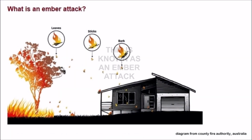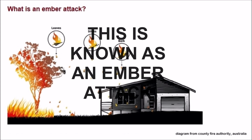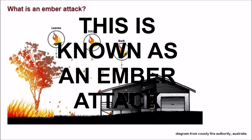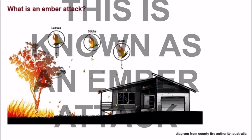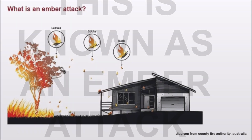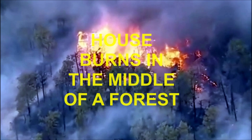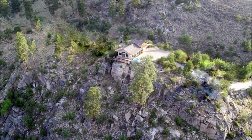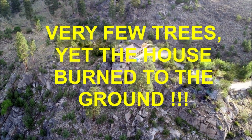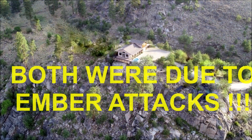These burning embers land on your roof and deck and can ignite your outdoor furniture, roof shingles and the debris in your gutters. An ember attack is when thousands of these burning leaves and twigs are carried by the wind to land in other areas that include our homes and properties. Nobody is really safe. These two examples show how a house can ignite even if it's in the middle of a forest, without burning the surrounding trees, or if it's located all by itself on 10 acres of almost treeless rock. Both because of flying ember attacks.